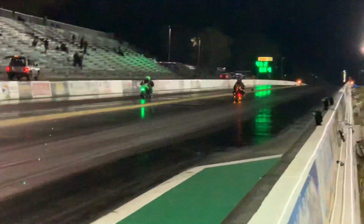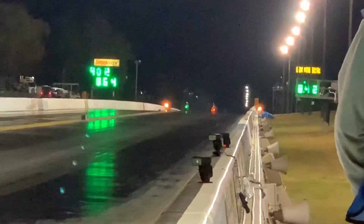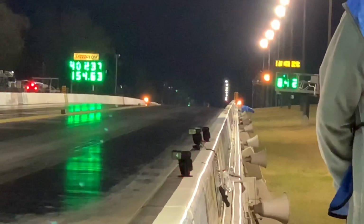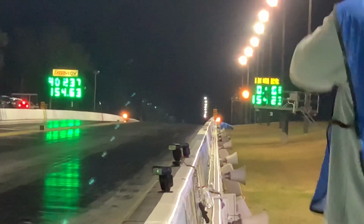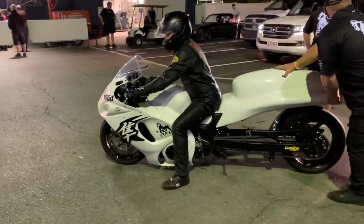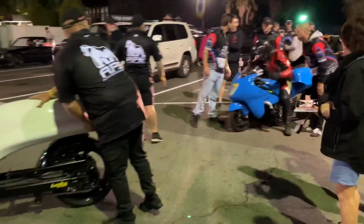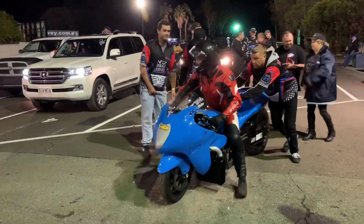Starting line advantage to the Suzuki, a .028 to a .078. Laeith's got work to do on that Kawasaki. Top end of the racetrack, win light Hayabusa, 846 on an 842. Laeith breaks out, 863.7 on an 864 by just 3 thousandths. Brandon at a .028 light. That was the deciding factor.